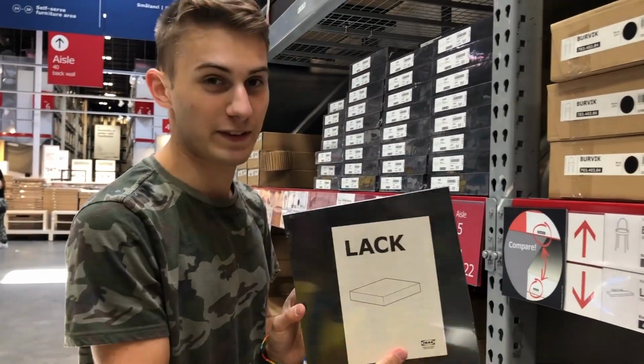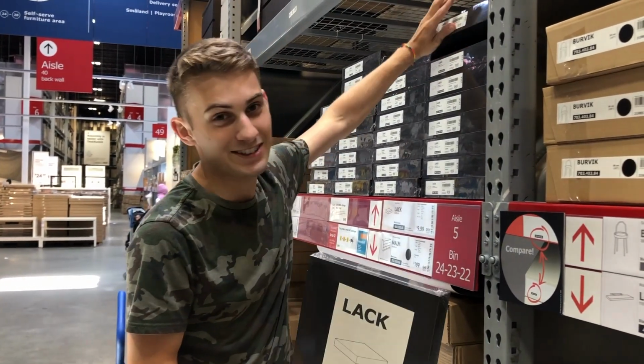Okay, so I found my shelves here. So we're getting 3 of these ones for $9.99 each.